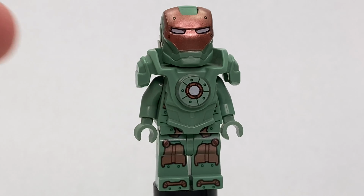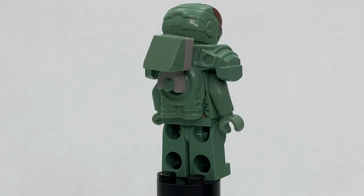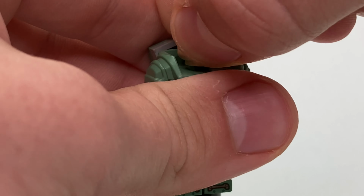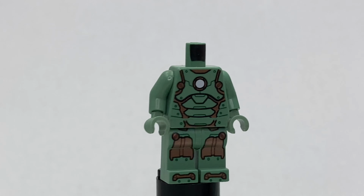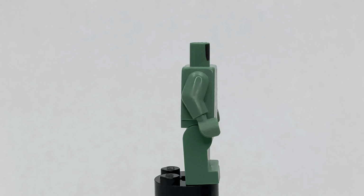I got a couple other figures from this friend as well. Just kind of wanted it, and I decided I'd trade him, I think, a raptor for a couple figures. I don't know if I'll ever show him on the channel again, because I don't actually have the full set, just the figure. So I will show you the torso print, which is beautiful. It's a shame you have to hide it underneath that nice armor piece, but beautiful printing all around.